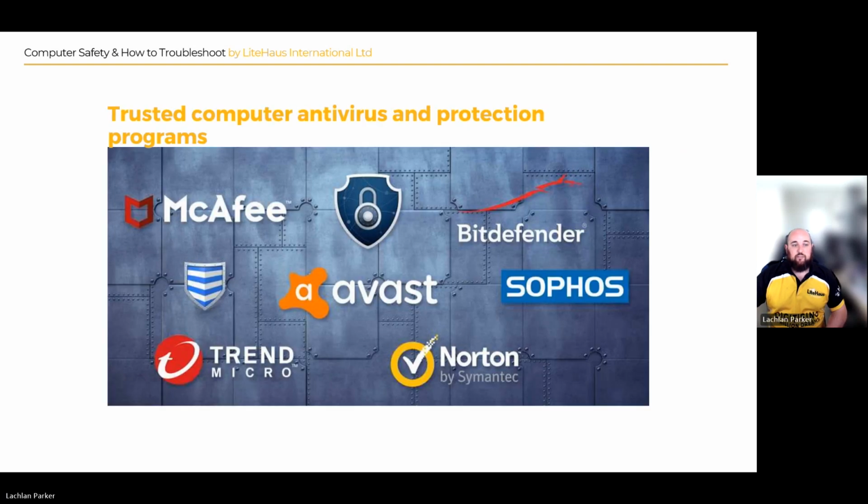So first up, we're going to talk about the Trusted Computer Antivirus and Protection Programs. I've got a few listed here. I personally use Bitdefender. I think it's a very good antivirus program and it's done very well for me over the years. It is a paid program. Most of these have a paid aspect, which you should use, but they do have a free trial version as well. So it's always good to have a look at which one you think is going to best suit you as a user. I think Bitdefender does what I want it to do, so that's what I use.